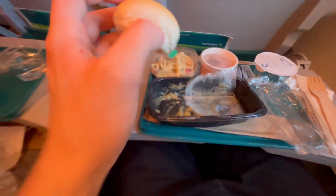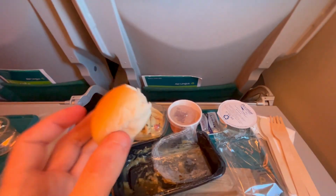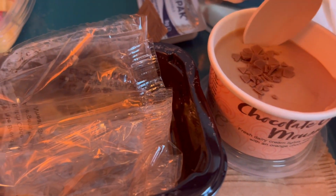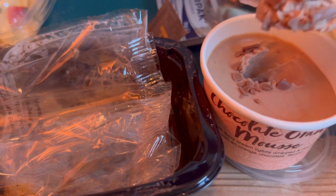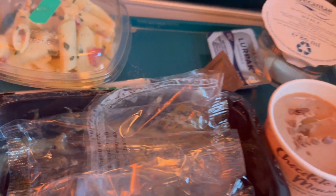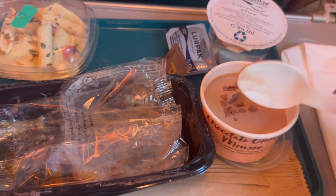Time to try the bread roll. Let's dip it in my little sauce. Lovely and soft. I'm not going to cut it open, I'm going to eat it raw like a weirdo. The chocolate mousse, chocolate orange mousse. Oh my god. That is to die for. I want another one of these.